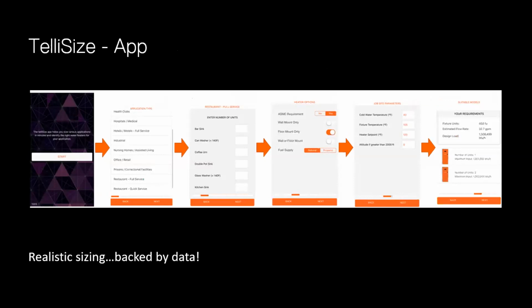And like I said, same kind of situation here. You pick your application, you go through your fixtures, you go through your options, temperatures, things like that, and it'll spit out the suitable models for your particular application. So like I said, we call ours right sizing. It's more on the realistic side. We don't add in a whole additional large unit, like a 1 million, 2 million, 3 million BTU unit, just as an extra N+1 redundancy. We add that extra additional heat exchanger, which we'll talk about next.